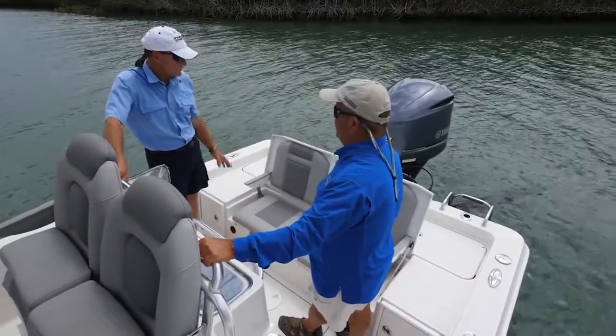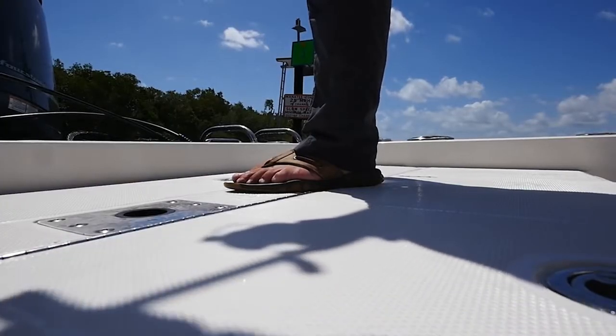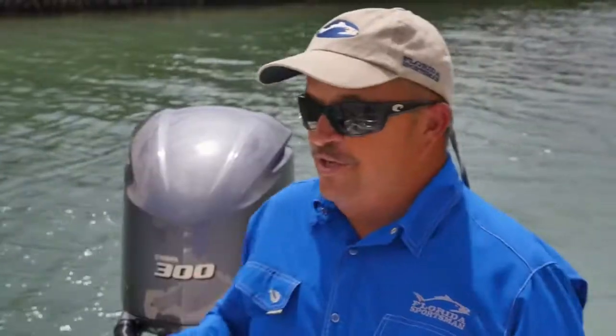Well, the design of it's nice. When you lay it down, now you've got a nice, big, flat, flush rear casting deck, but it's one-handed operation. Even in rough seas, it'll be easy to open, easy to close, and it looks super comfortable. It's a great design for rear seating. Tell you what, this is a little different entry than anything we've seen in the 24 to 26 bay boats.